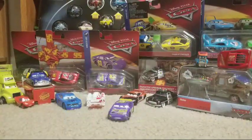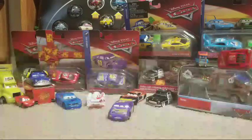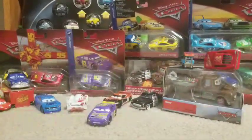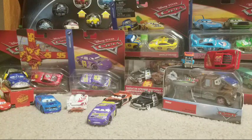Two people already said that the 15-pack is their favorite. It's probably my favorite as well. Yeah, I guess Tommy Highbanks is like the little downfall of my editions.